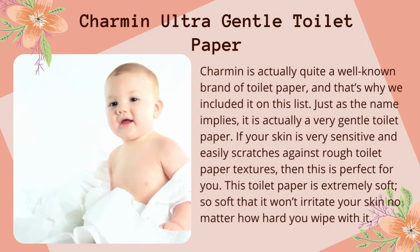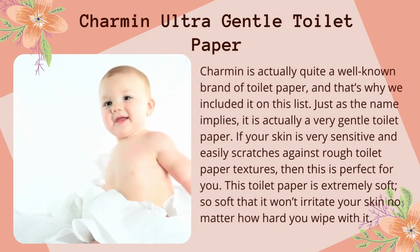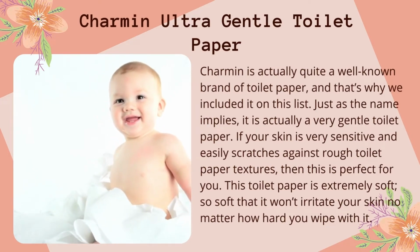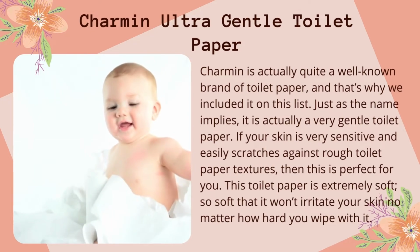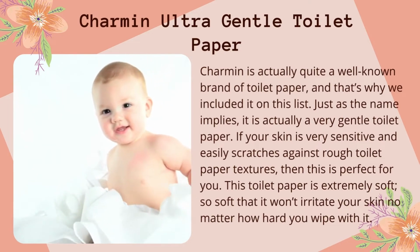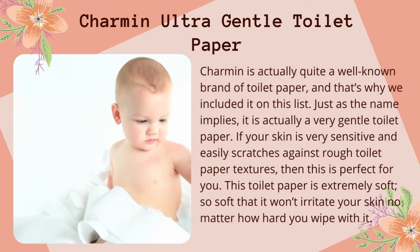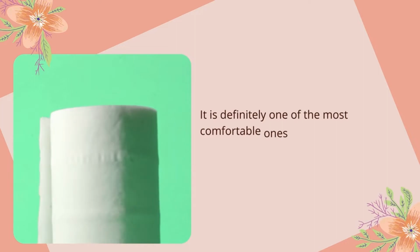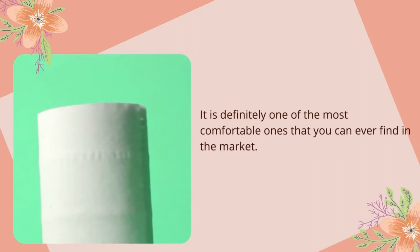Charmin is actually quite a well-known brand of toilet paper, and that's why we included it on this list. Just as the name implies, it is actually a very gentle toilet paper. If your skin is very sensitive and easily scratches against rough toilet paper textures, then this is perfect for you. This toilet paper is extremely soft, so soft that it won't irritate your skin no matter how hard you wipe with it. It is definitely one of the most comfortable ones that you can ever find in the market.